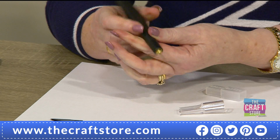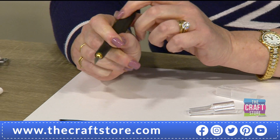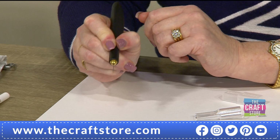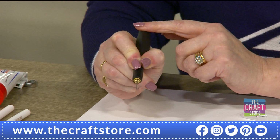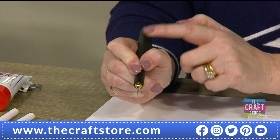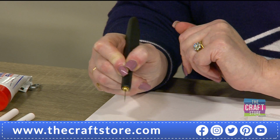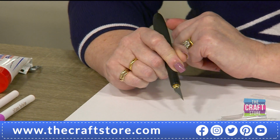You then get, it's ergonomic. Can you see it's quite a triangular design? So you've almost got these flat sides, so it's really nice when you hold that blade. It's not uncomfortable. It's safe in the hand. Absolutely. And this barrel just rests against the nook of your hand there. You then get 5 spare blades.